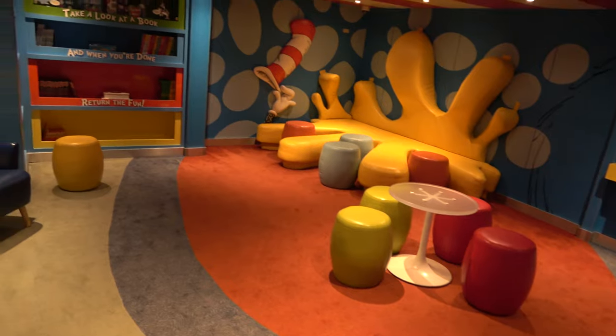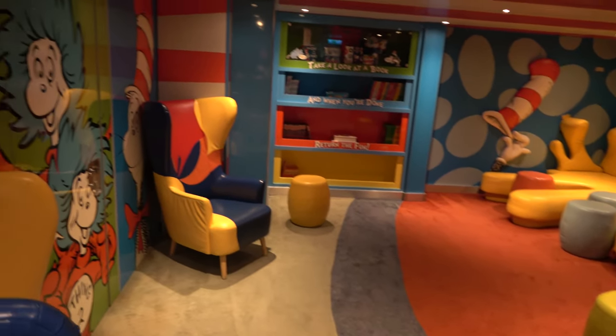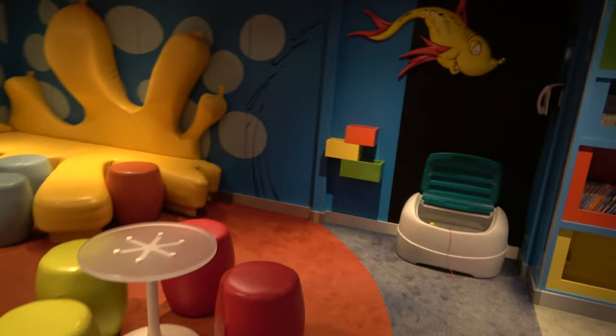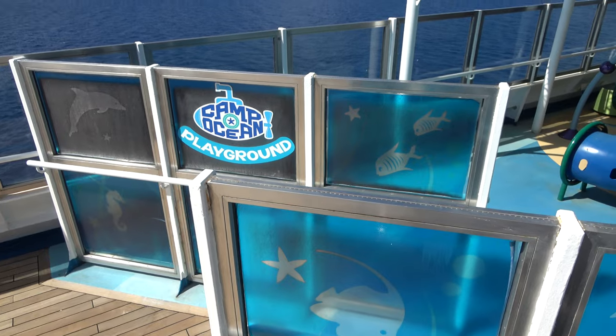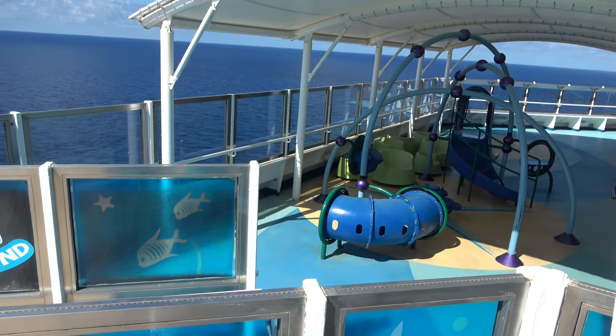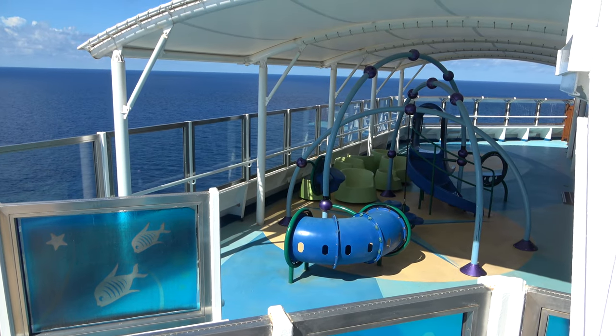Very colorful. Obviously Molly and I are not kids, so we are definitely not going into Camp Ocean, but this is right next to it. And yeah, it's really, really nice. And Camp Ocean will be over there. Also in the outdoor area by Camp Ocean, they do have a Camp Ocean playground, which is a good place if you have little ones that can come and burn off some steam.